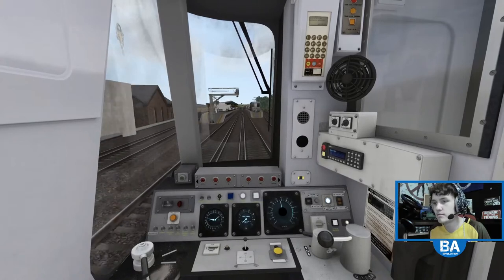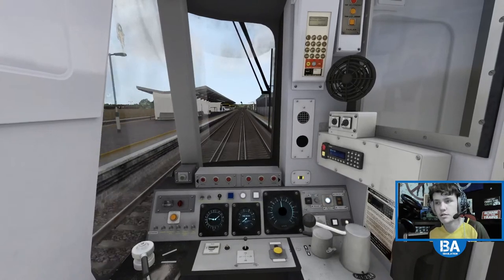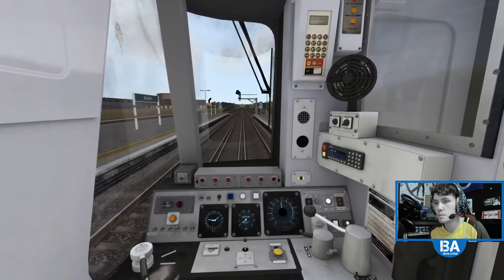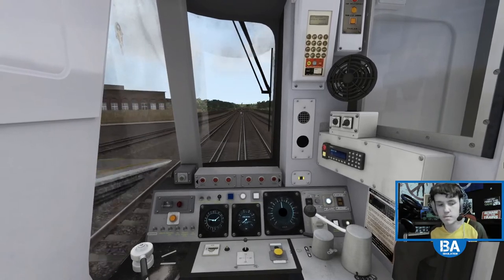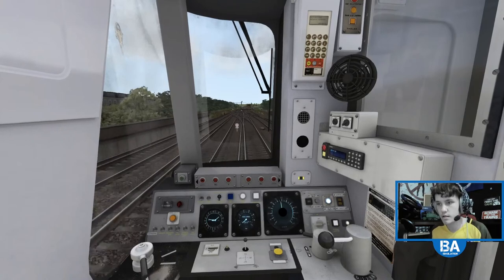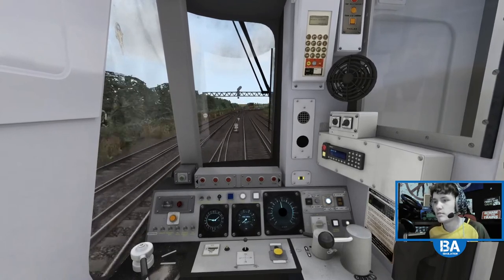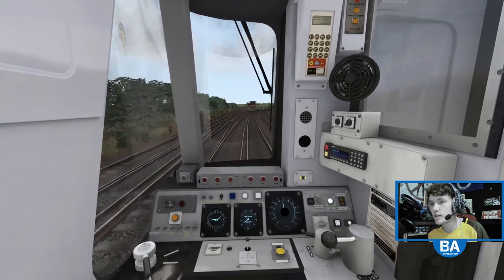Here's Balham and very loud church bells. Oh, that sounds like a nice flight. Yeah, sounds good, mate. Cool. But yeah, good to be back on the BML. Really looking forward to it in TSW2.